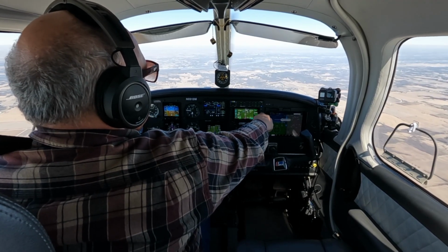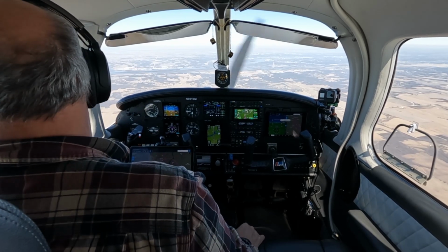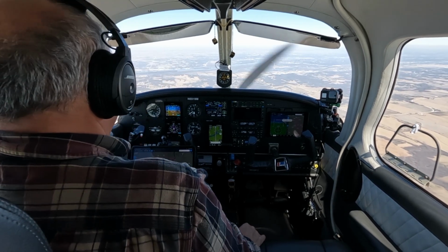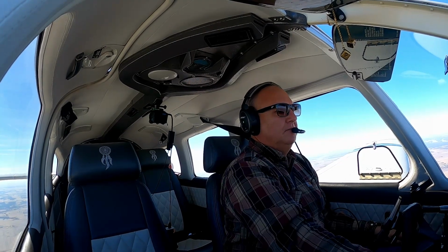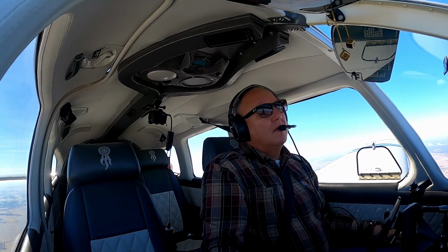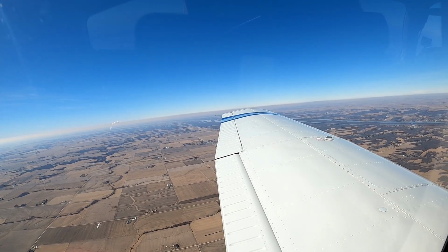Twenty 161 Foxtrot, Quad City approach, Quad City altimeter 30.38. All right, I'll go ahead and turn my anti-collision lights on. We'll leave it on the right tank. It's the fullest tank.